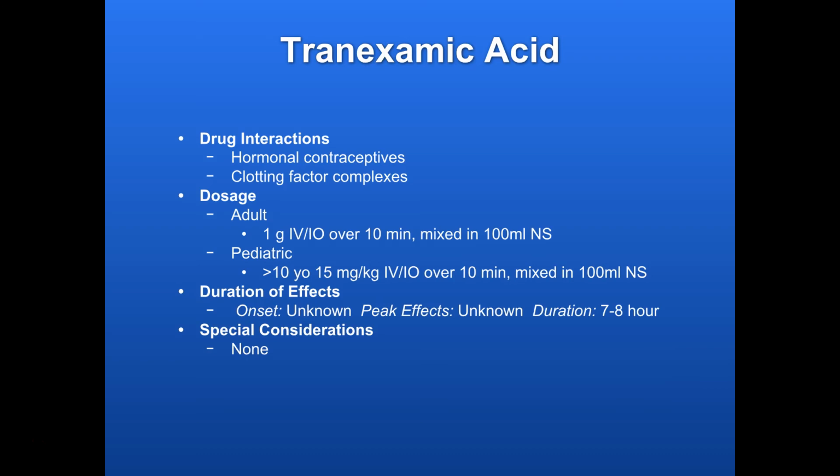Onset, don't really know. Peak effects, don't really know. We just know it stays working in the body for 7 to 8 hours, possibly. And there's no other real special considerations with this. The only design of it is to help increase blood clotting with massive trauma and massive hemorrhage. And so hopefully they stop losing as much blood so we can help resuscitate them and stabilize them.